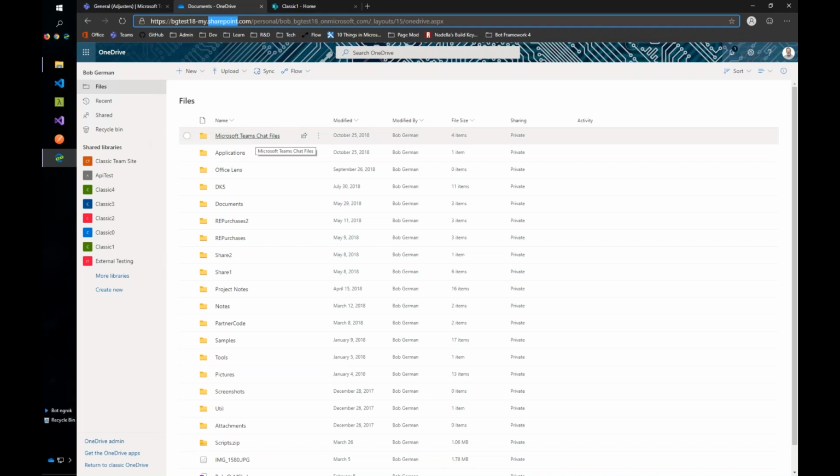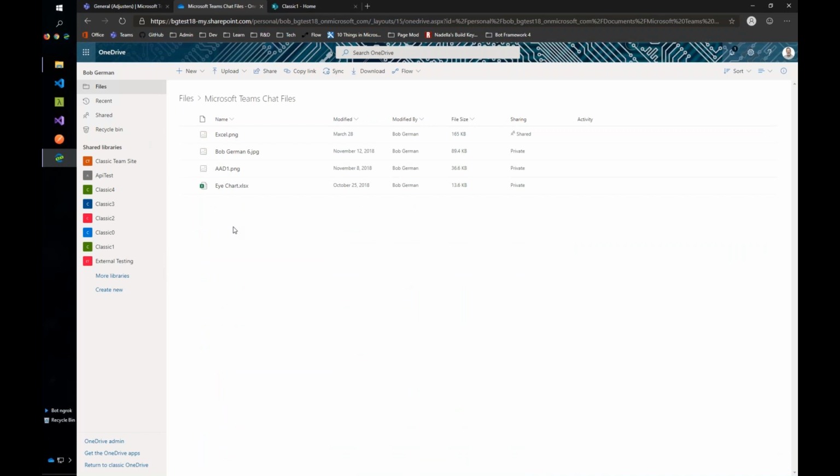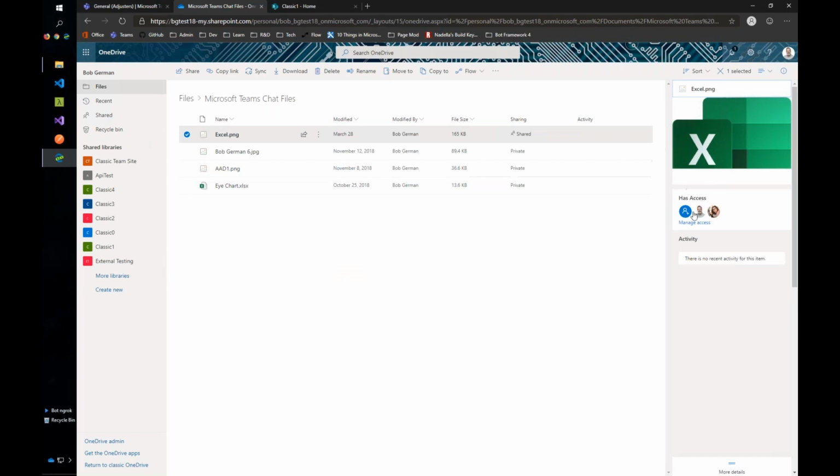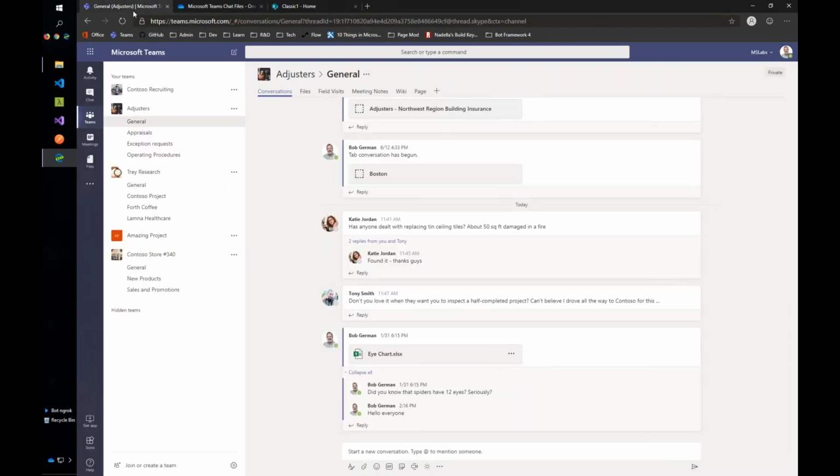And here you can see my Microsoft Teams chat files. So these are the files that I've shared with people. And actually, if I come in here and click on one of these, look at the details, you'll see that it has indeed shared it uniquely with the people who I was chatting with when I sent this file through a private chat. So that's how that works. But a lot of people think about SharePoint as a pages kind of experience, web pages, right? So let's shift gears for a minute and take a look at that.